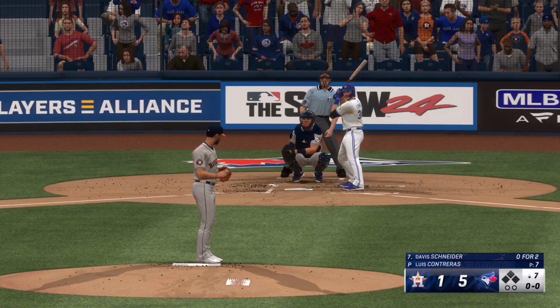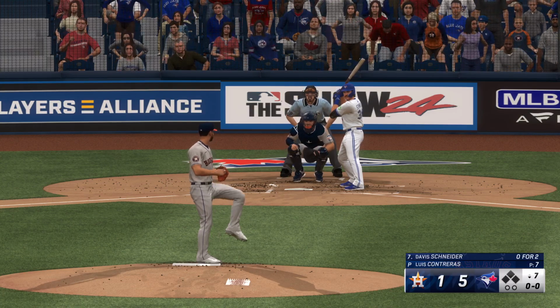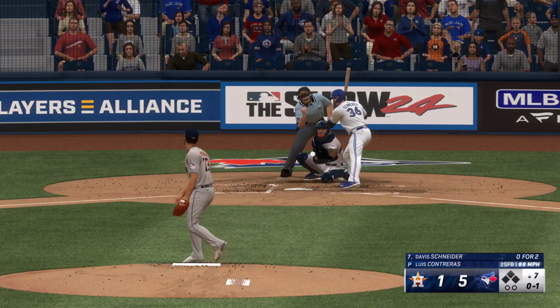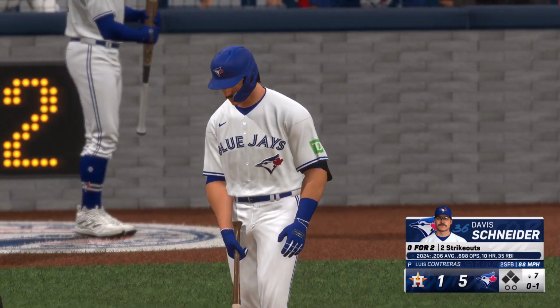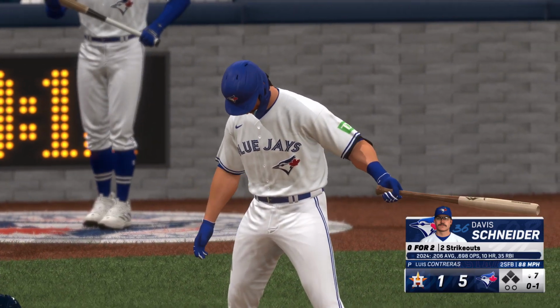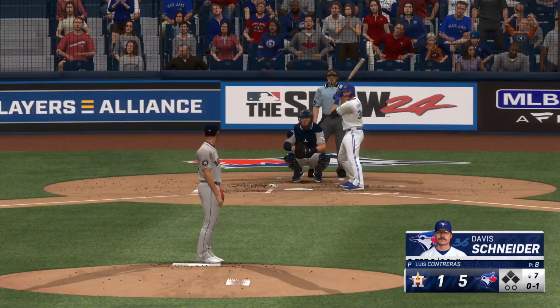Here's the second baseman. He's 0 for 2 with a pair of strikeouts. That pitch gets the inside corner, and it's 0-1. It can be tough to bounce back after a big home run, but nobody on, nobody out. You just have to treat it as a fresh inning.